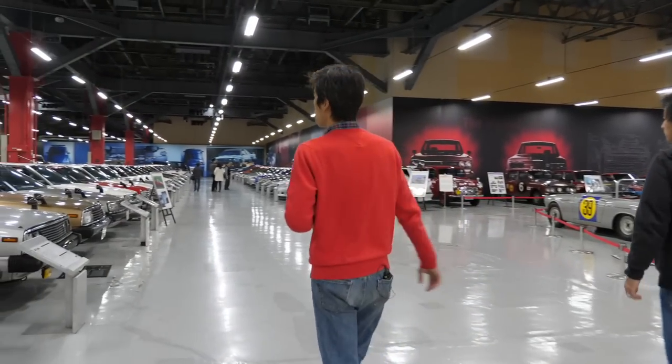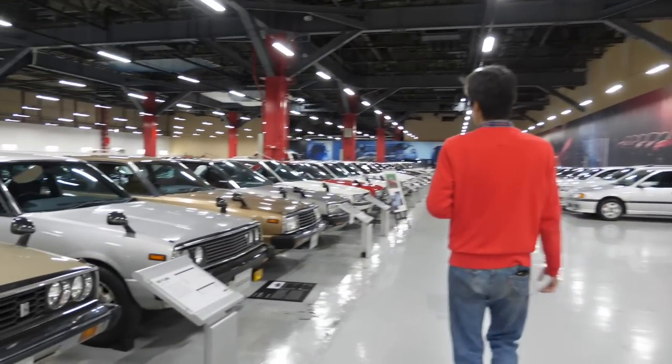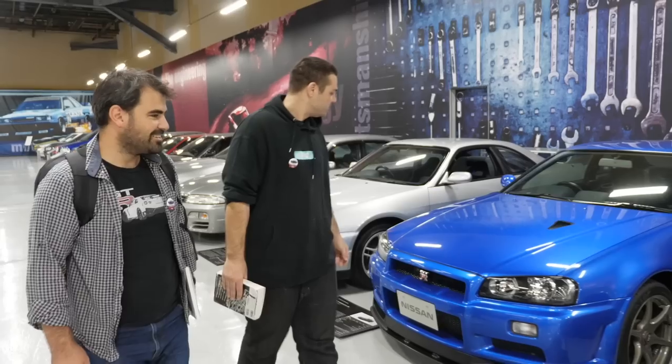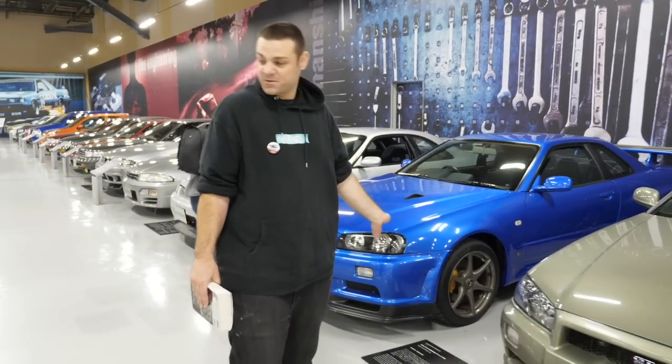Down here on the fourth row, we have every single significant Skyline, including Nissan Skyline GTRs right here. This is how they came out from the factory.